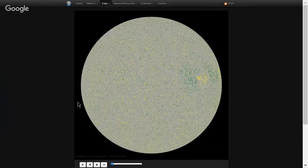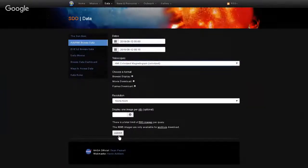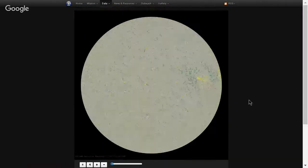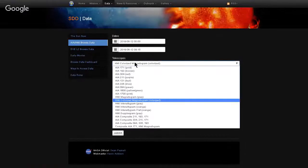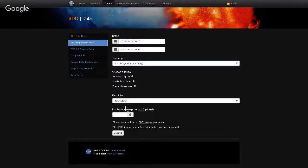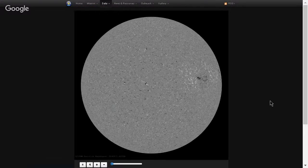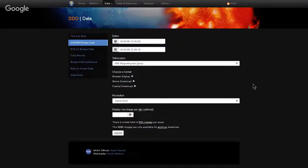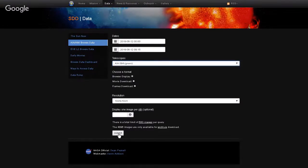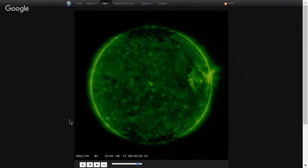And why isn't it playing? Let's try again. Load all the images, and yeah. Let's try the non-colored magnetogram. All right. Okay, it's not giving me 9 hours and 15 minutes worth. Looks like a little bit of activity is forming there. Go back to the 100. Actually, let's go to 94 angstroms. There we go.